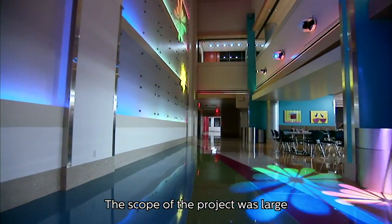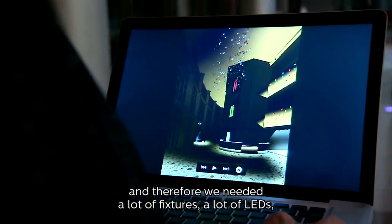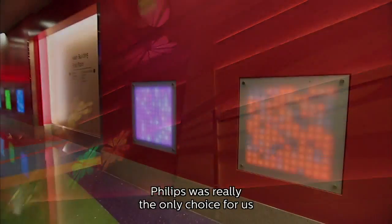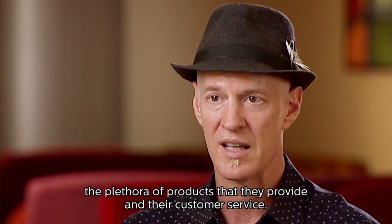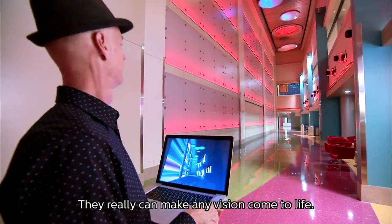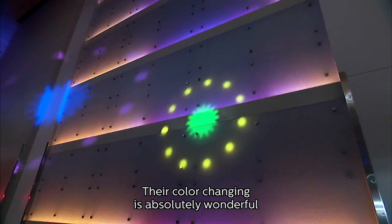The scope of the project was large, and therefore we needed a lot of fixtures, a lot of LEDs to make sure that we have the saturation of color. There's over 100,000 LEDs just in this project alone. Philips was really the only choice for us. And it was because of the people, the plethora of products that they provide, and their customer service. Philips made it all possible. They really can make any vision come to life. Their color changing is absolutely wonderful and is second to none.